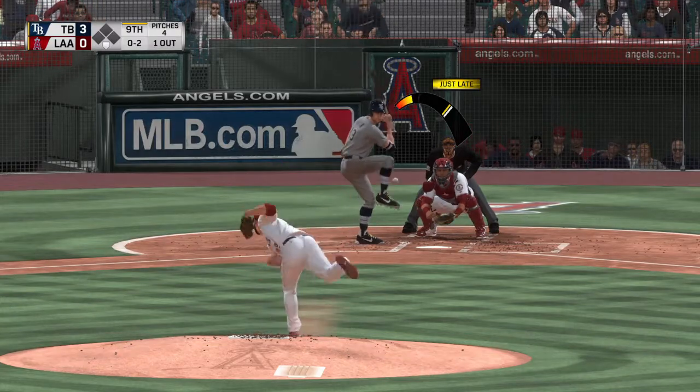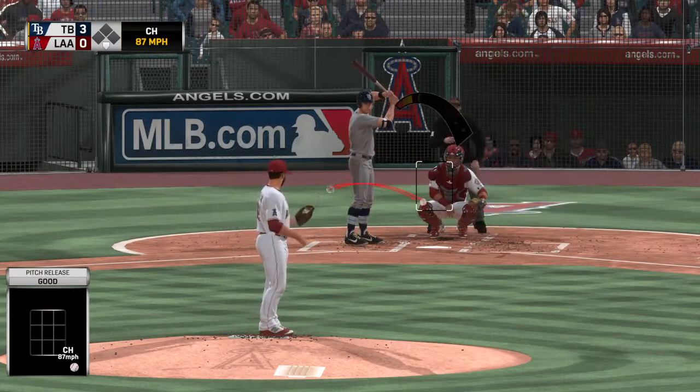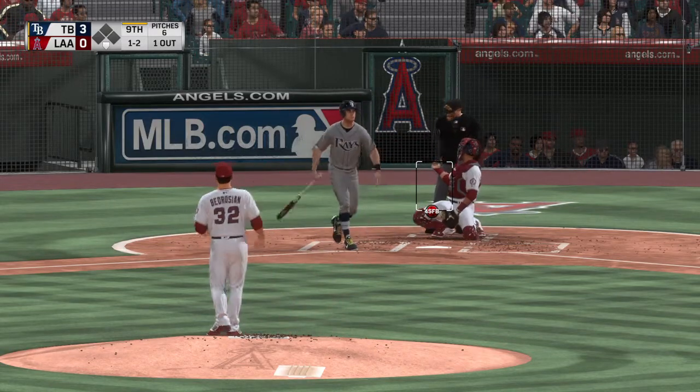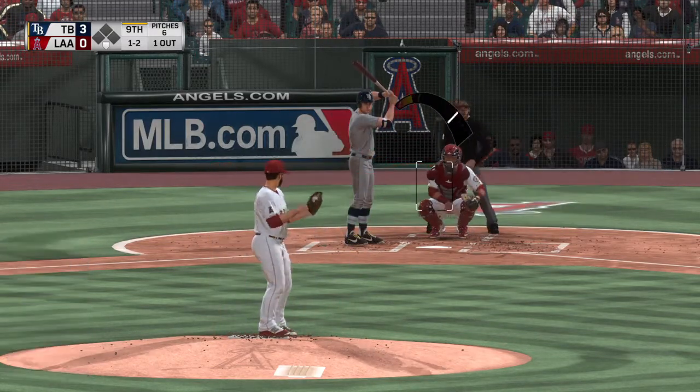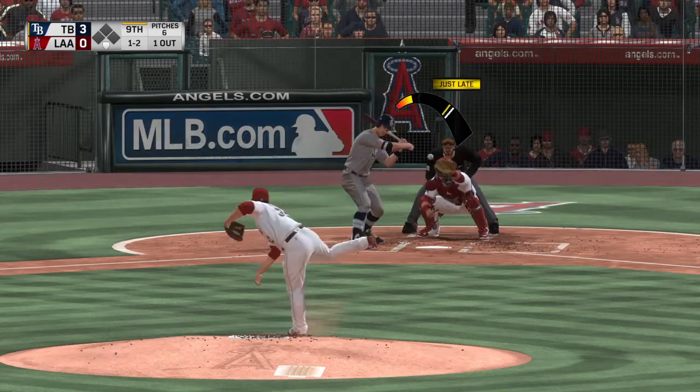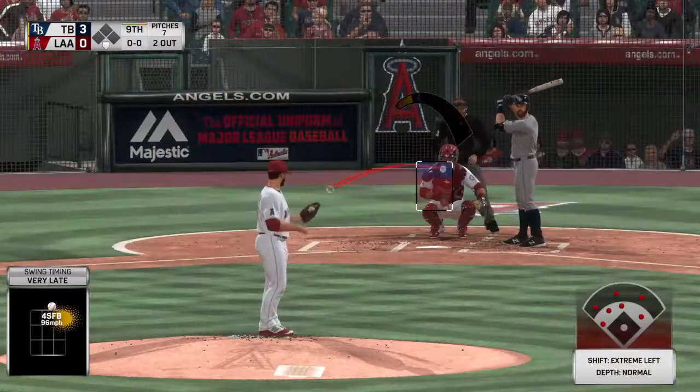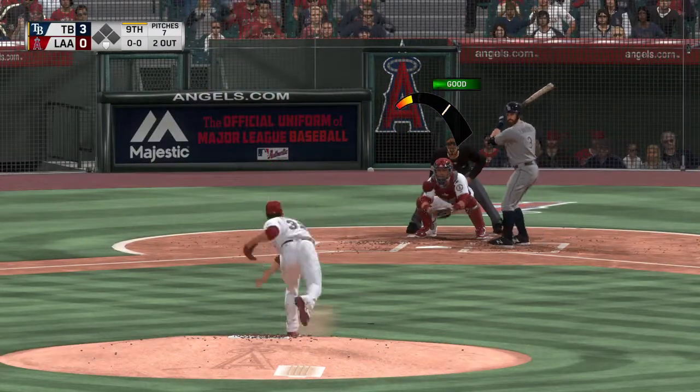0-2, here it is. And the changeup is way low that time. Well, that's a pitch right there you gotta just lay off. There's a good chance he's gonna throw it on 0-2. And if you can recognize it starting down in the zone, you know it's only gonna go down from there. And a swing and a miss here, and the first two are dispatched to begin the ninth.